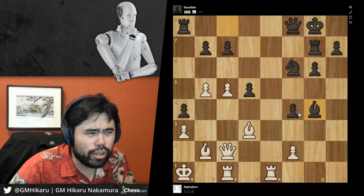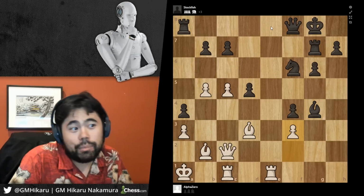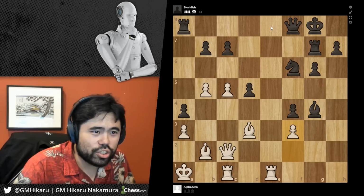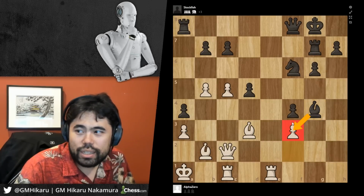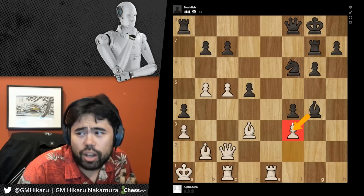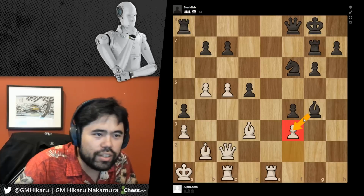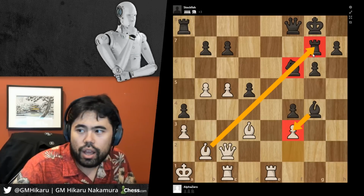So bishop g4, try to develop the rook, I guess. So f3, I mean, it's nuts. It's like offer every pawn on the board almost here. It's like AlphaZero wants to sack five pieces. But in this position, there's definitely compensation. In this one, even as a human, it's very clear there's serious compensation with the open diagonal here.